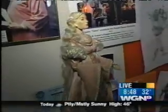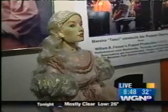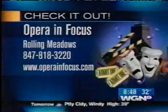I love the articulation in the arms and in the body. Yes, they're among the most sophisticated puppets in the world, and they can do many things that other puppets can't.